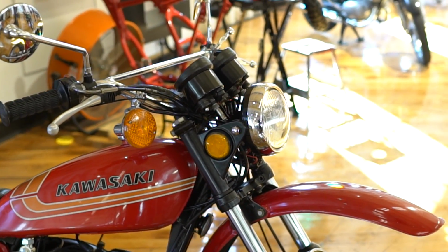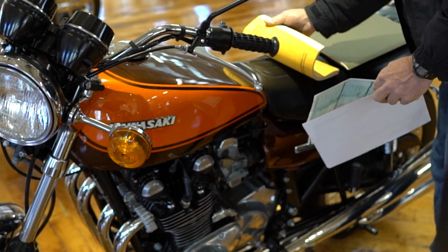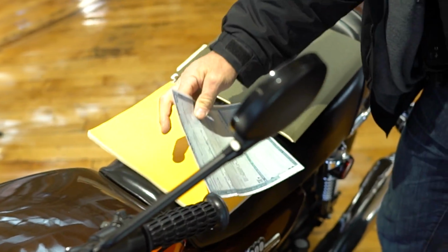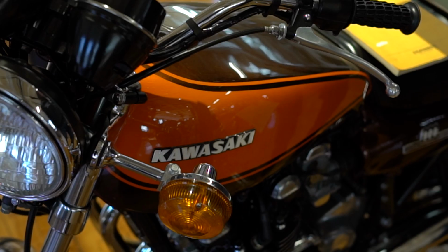I've got the original shop manual, which is something kind of hard to find for these, and it's in mint condition. Original factory manual. Using a 73 Z1, yeah. We got a 73 F11 and a 73 Z1, so it's like a Kawasaki showroom here at the museum today.